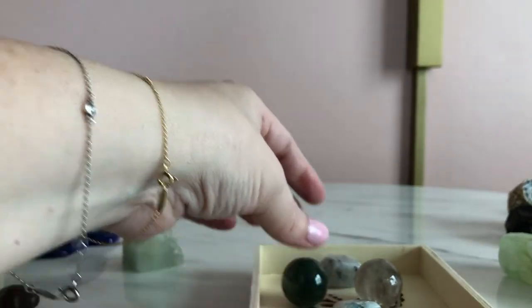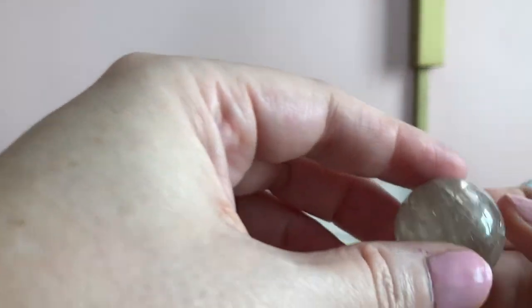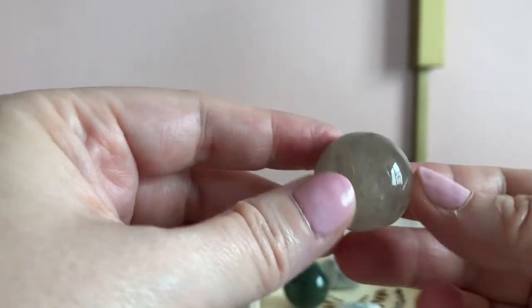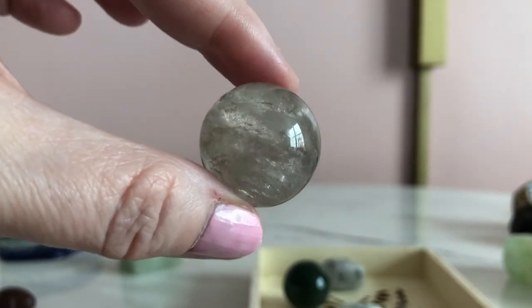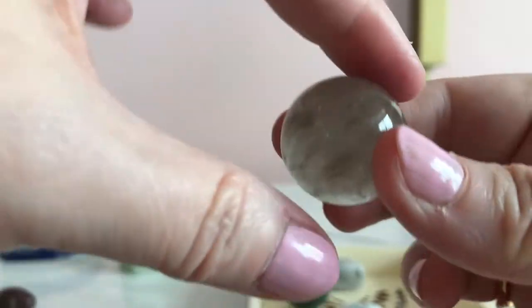And then I picked up a smoky sphere. I've been looking for a piece of smoky quartz, or either I was looking for honey calcite also in spheres, but they didn't have that there. But if you can see that in the light, lots of rainbows in this piece. And for only a few dollars, this was a great deal.